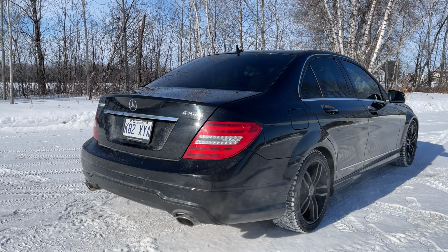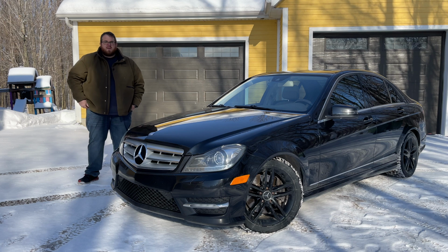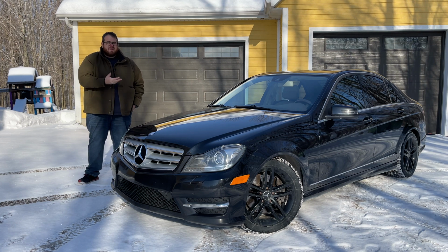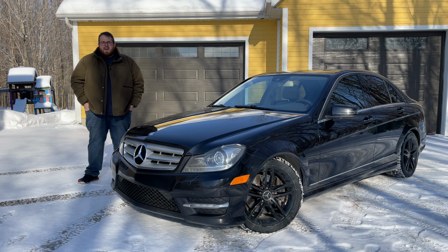Even in 2013, it had the same engine as this C300, but it was the full power out of that engine, whereas this one uses it, but it's a detuned version. And then obviously you had the C63 AMG.